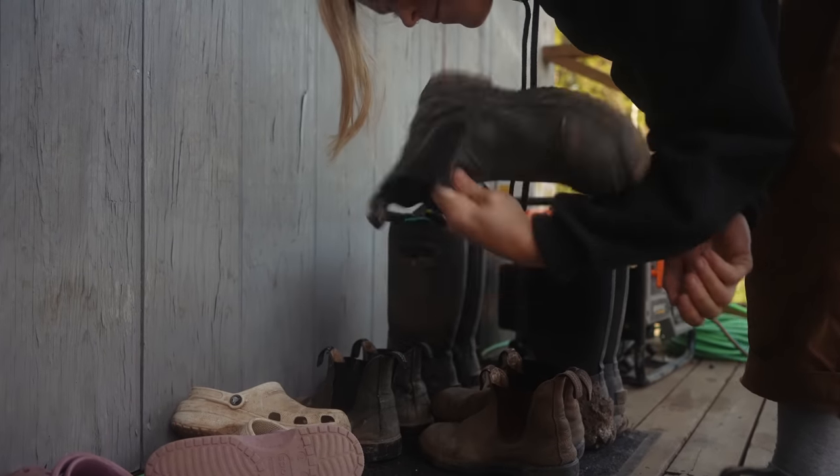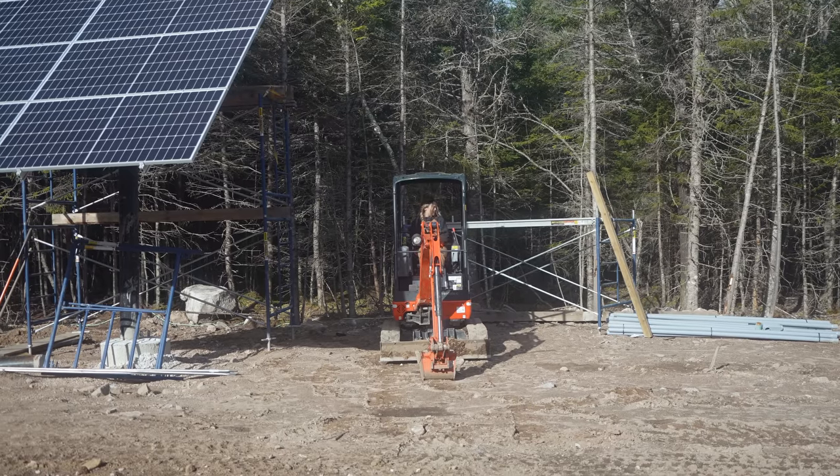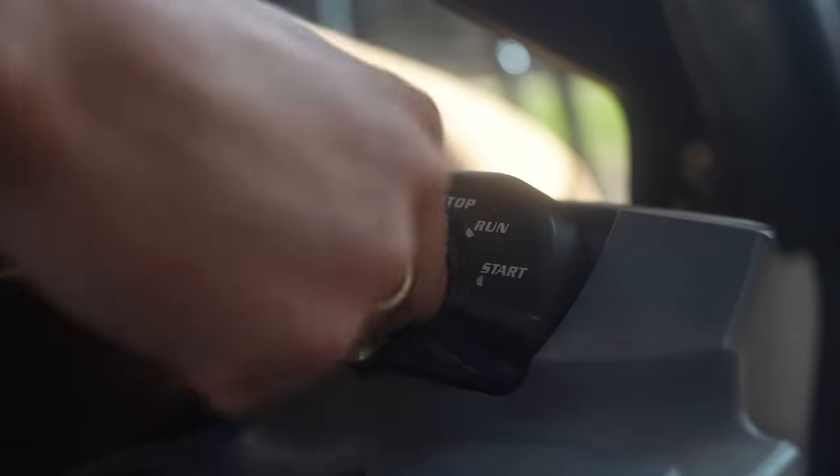With 24 hours of waiting ahead of us for the mortar to dry, we set our sights on another task, running electrical lines under our solar. Time to change gears.